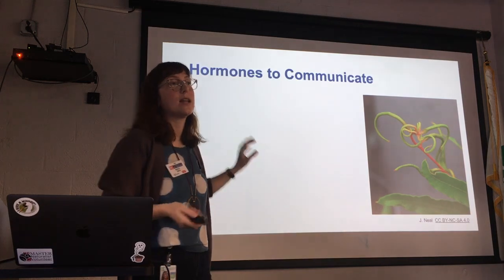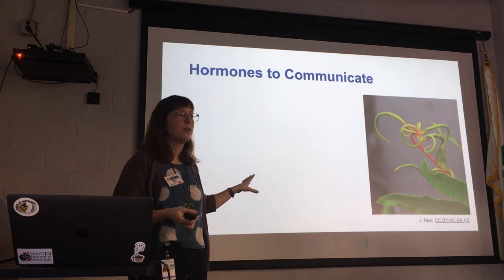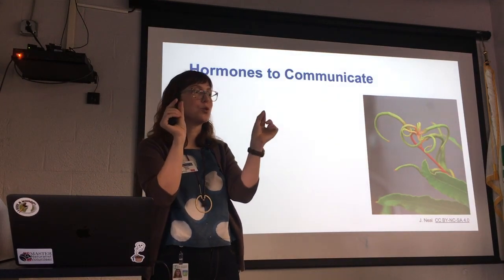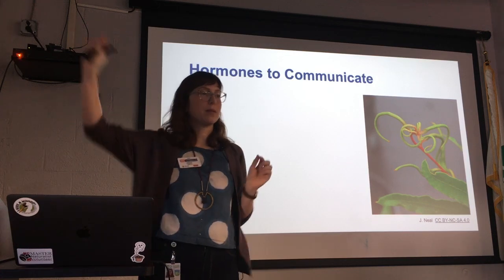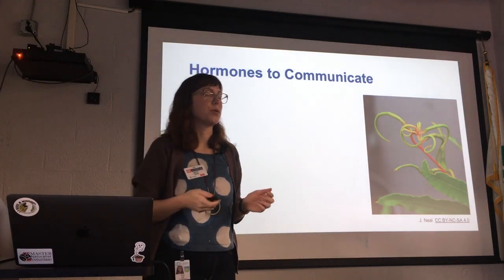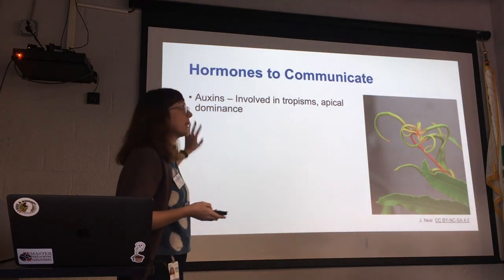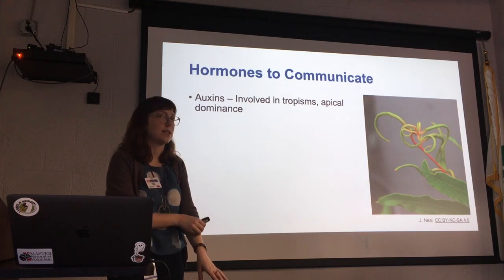This also means that now they have to have hormones to communicate, right? Because if all the tissues aren't right next to each other, kind of in the same soup like you would have on a moss or a liverwort, you got to be able to communicate between the tip of this branch and the tip of this root, right? So now you need hormones to communicate. So the plant hormones are helpful to know that they exist.